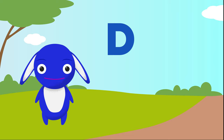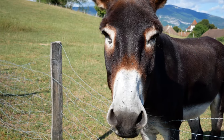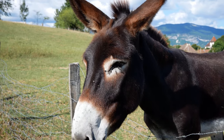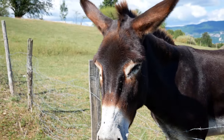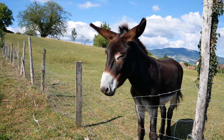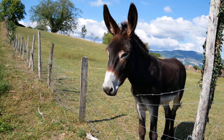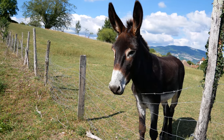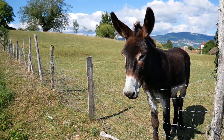D is for donkey. Donkeys have been great helpers to human beings for many, many years, carrying things and people kind of like horses. Did you know donkeys are very smart and can reason before they act? They always put safety first and have an excellent memory. They can remember places and other donkeys they saw years ago.